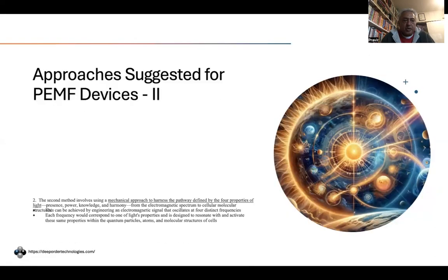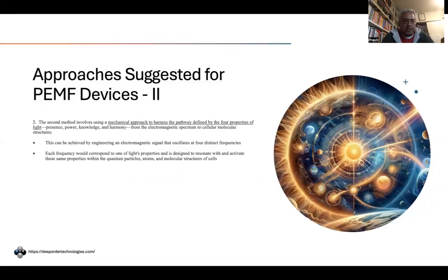Now, the other two approaches that I want to draw attention to: we just spoke about the cascading effect mechanically due to the electromagnetic field, which makes sense because that, of course, precedes all other matter and life from the matrix we looked at. But then also there's a mechanical approach to harness the pathway that's defined by the four properties of light. And this is something different because here we're not chemically cascading, but we're taking that fourfoldness that we know exists at each subsequent layer of matter and life, and it starts at the electromagnetic field or spectrum. We've got to, in a sense, engineer an electromagnetic signal that will oscillate at the four distinct frequencies that can be related to presence, power, knowledge, harmony. Now, this may be happening with the cloud signal, but it would need to be corroborated.